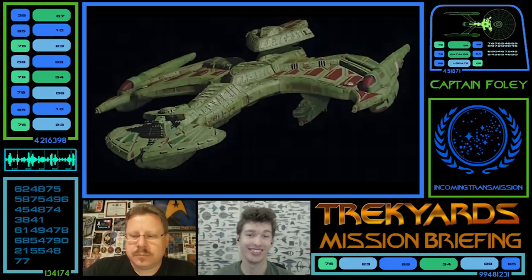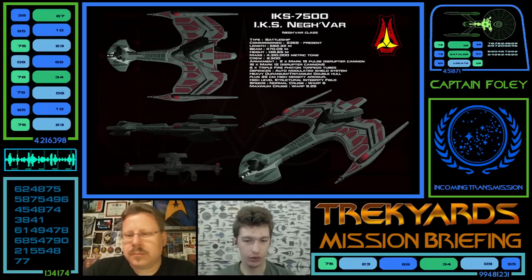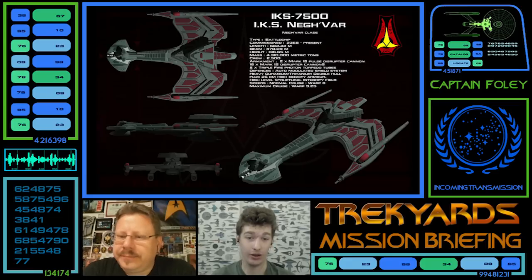Yeah, it just does. So the next photo is another ortho. This is obviously the later version with a lot of red, and it has some information. Armaments: 2 Mark 18 pulse disruptor cannons, 18 Mark 12 disruptor cannons, 8 triple fire, wow, triple fire photon torpedo tubes. We should take that for the Federation, that sounds awesome. Auto-modulating shield system, heavy uranium titanium double hull, plus 25 centimeters of high-density armor.